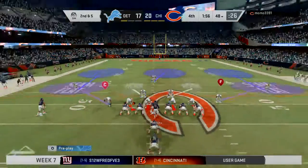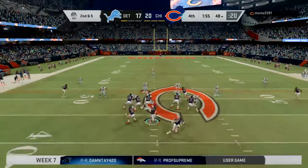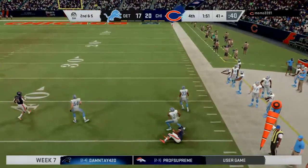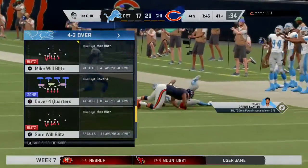After the pickup of 5, here's 2nd and 5. He's tight on the right. Trubisky does throw, and he'll find his man on the outside. And it's going to be another first down as they'll get him to the ground at the Lions' 41-yard line.